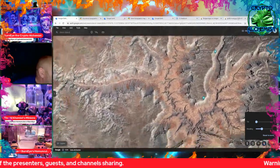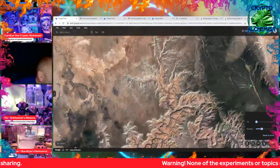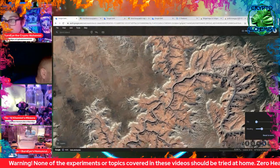And there's also mounds everywhere. Just trying to find that one spot. You see this line right here, it seems to kind of stick out a little bit, right? So like there could have been a lot of different projects going on.